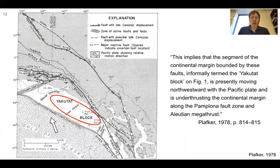So I'll provide an overview on some of the key history of our understanding of this region and how it fits in with plate tectonics, and I'll also show some of the key features that have been discovered in the last couple decades. So here's a map, 1978, George Plafker showing this Yakutat block.